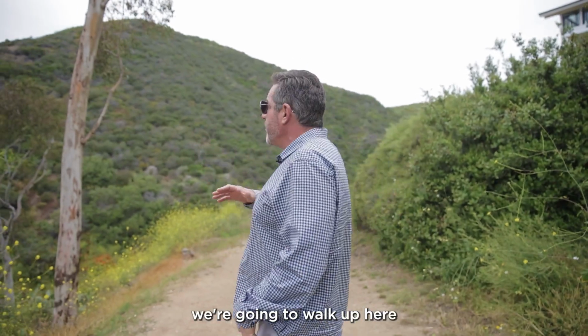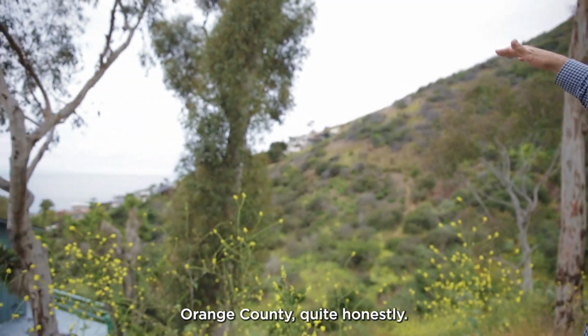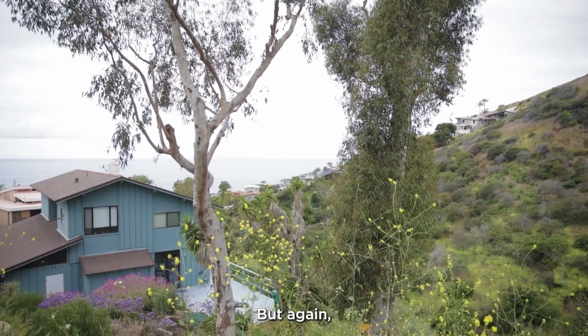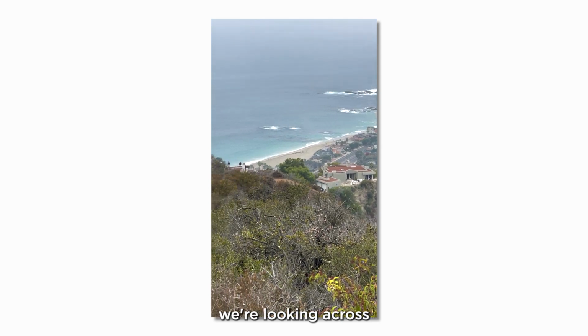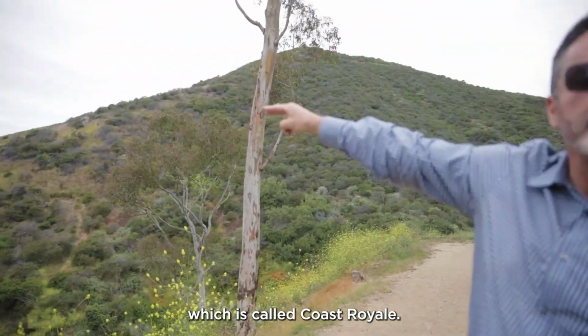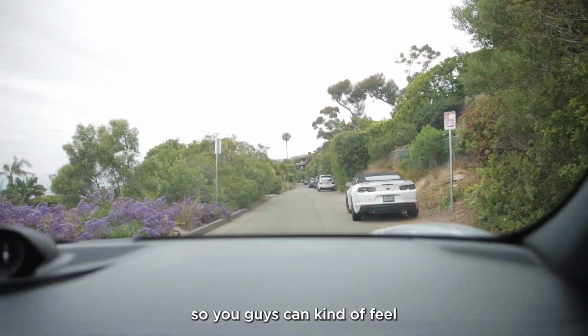And again, we're gonna walk up here and go around and get that view overlooking the entire South Orange County, quite honestly. And you got Catalina straight out here. But again, this being the South Laguna Village part of the neighborhood, we're looking across to that other neighborhood, which is called Coastal Royale. That's another part of South Laguna, and I'm gonna drive you through there so you guys can kind of feel that.